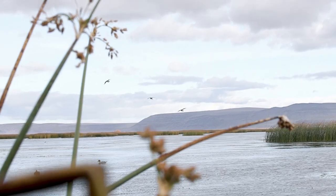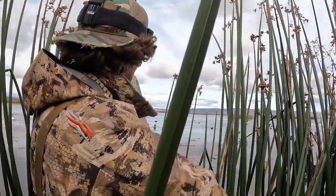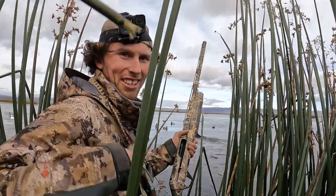Shoot the Viper model. Good. Got it. Oh, that's a, no, it's a pig, Wigeon drink.